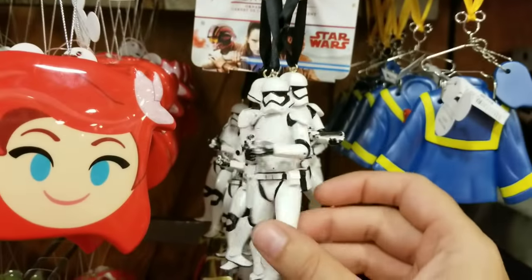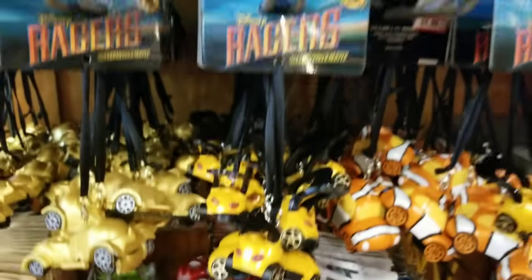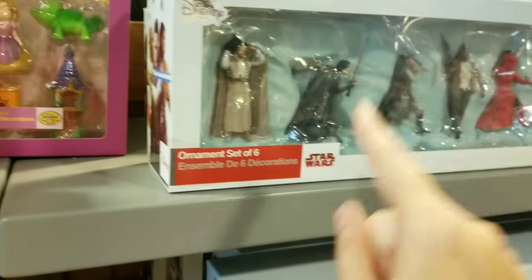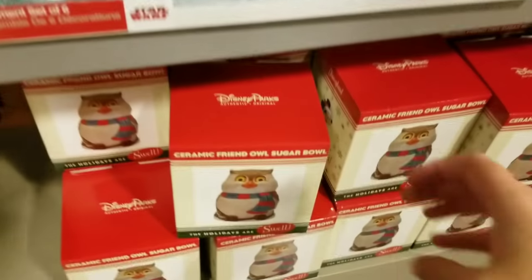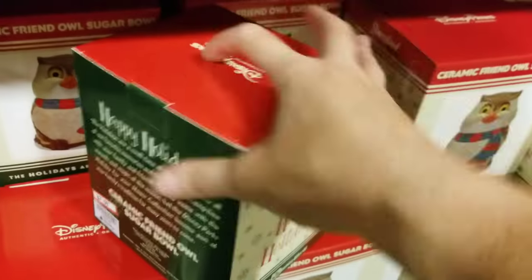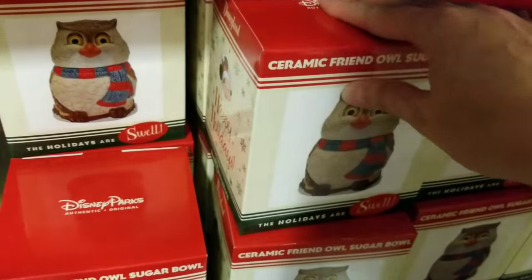We've still got the Stormtrooper ones left in stock, and these I think are, yeah, $3.99. And we do have the Disney Racers still left, and they're $4.99. Lots of the Tangled, which is $7.99, and tons and tons of the Star Wars ones, which is $19.99. Once this price drops a little bit, I'm going to pick one up because they've been in here for quite some time. And now that I know that it's from Bambi, I'm going to pick one up once it goes a little bit further discounted, which I'm pretty confident they will. I'm not going to say they will, but I'm pretty confident.